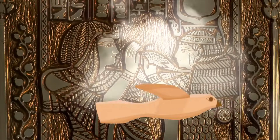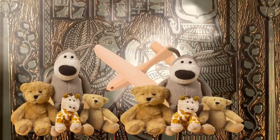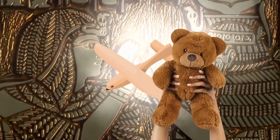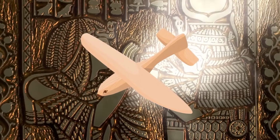Wait, a wooden bird? You're really disappointed as it looks like a regular toy. An old one, but still. Little do you know that years later, someone would propose that your bird was actually an ancient monoplane.